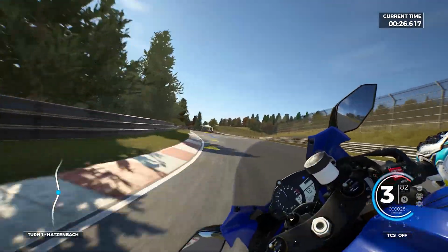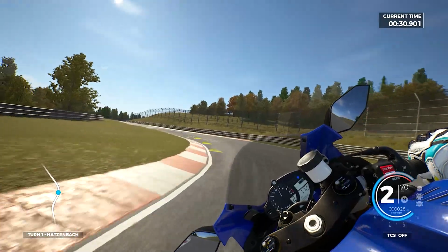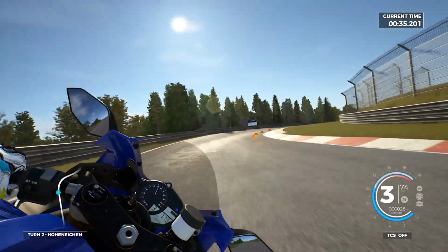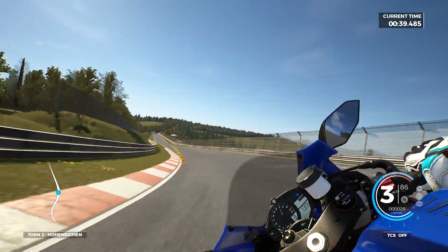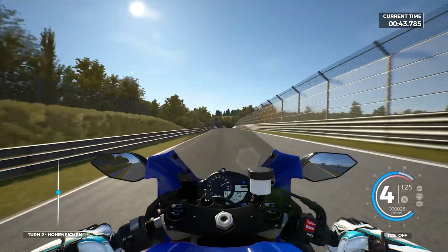Here we go into some slower sections before we can let this thing sing. There we go, dodging the curbs nicely. The curbs in Ride 3 are horrible. On motorcycles overall, they're horrible. You hit it wrong and it will just send you. You can rub them a little bit sometimes, but you don't want to rub them too often.